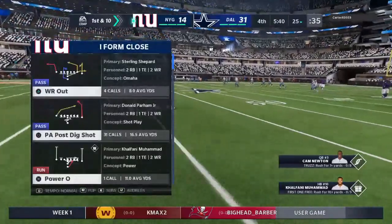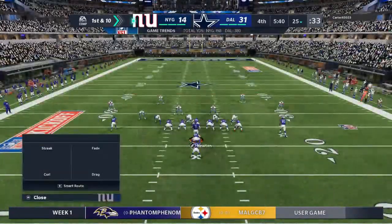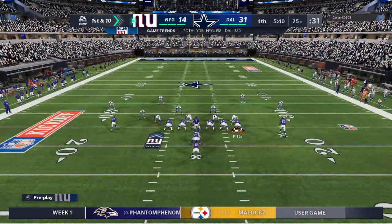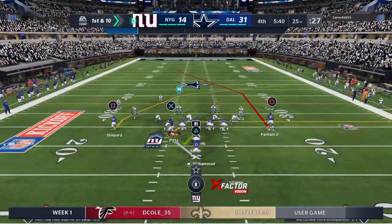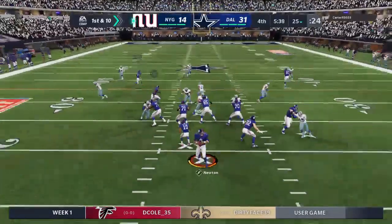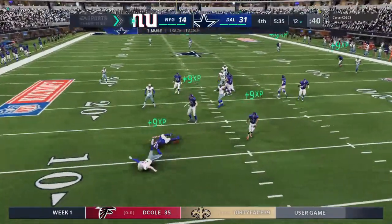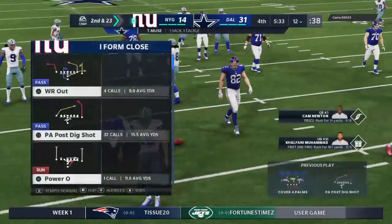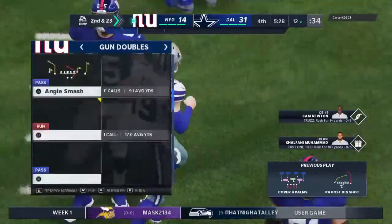First and 10 at their own 25-yard line. The Giants offense at the line, ready to begin their next drive. And no doubt this is not the way that they had hoped to open their season. Thoroughly outplayed here in front of the national audience. The sack. Tanner Muse. What a play by him. That's going to go as a loss of 13.